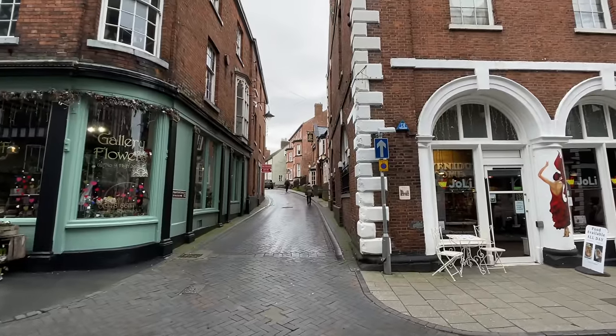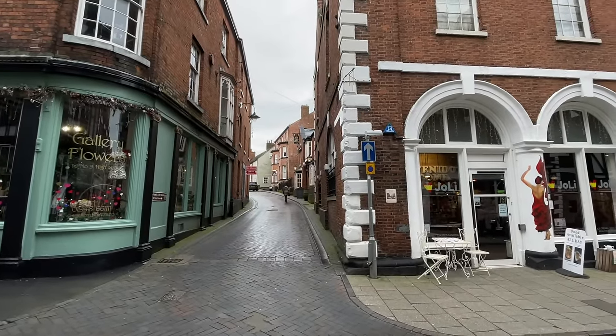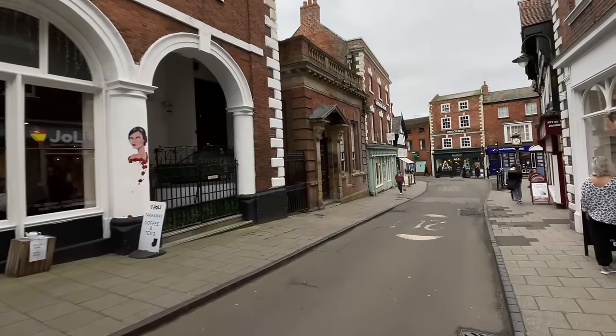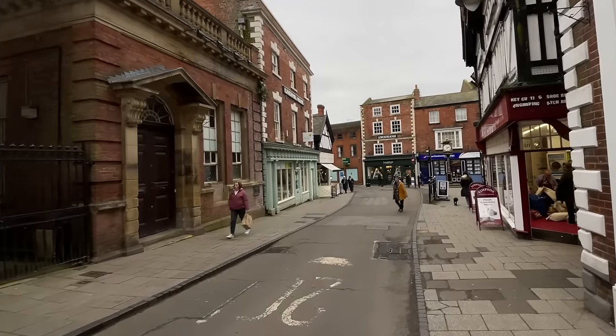Down there is the Egg Emporium. Yeah. But we've got to go to the post office first. Oh, I'd forgotten about the parcels. That's the whole reason we came into town. Yeah, so as you can see, it's a lovely town, some lovely buildings and some fabulous independent shops.